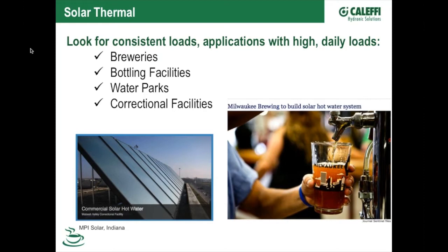Another one is bottling facilities. I think one of the most efficient systems that's ever been put together in the U.S. is a bottling facility down outside of Phoenix, Arizona, in Tempe for Coca-Cola. A real low load temperature, so they get real high efficiency out of their collectors there.